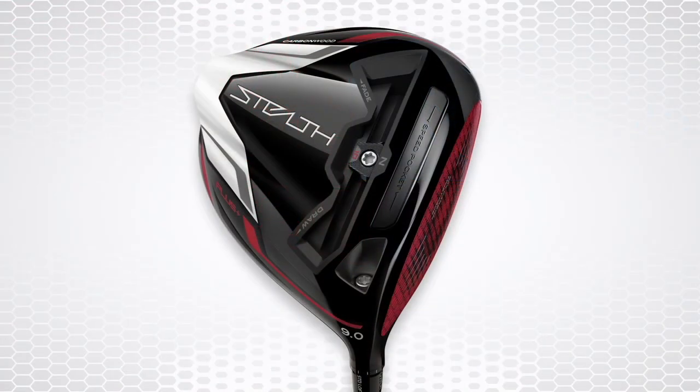So here's the sole of the club. Obviously, a new feature that you're going to notice here versus 2021 is that the sliding weight track is back. It's a longer track now. It has that 10 gram sliding weight in there, but an incredibly beautiful finish on this sole. Black PVD with these silver highlights on the back.